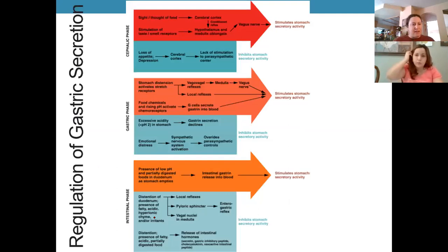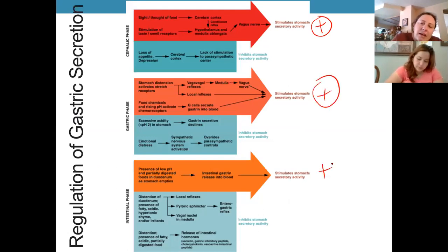This is the pretty little flow chart that they made, showing you those things. And this is also nice because it shows you what stimulates in each phase, and it also shows you what inhibits.